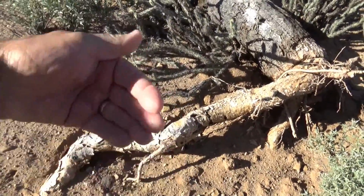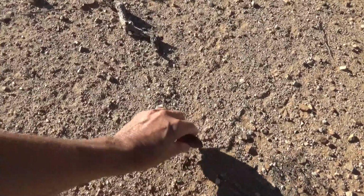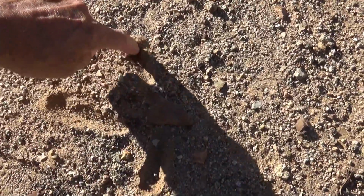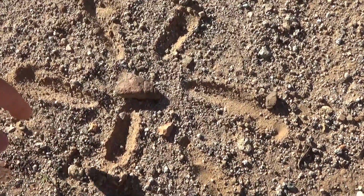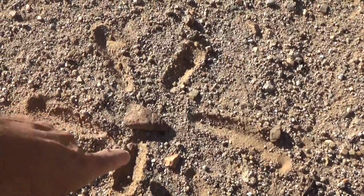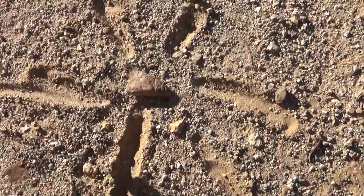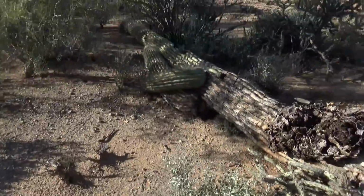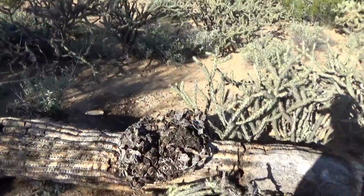The root system doesn't go straight down. It spreads out. Say this rock right here is the saguaro. The root system goes out like this, like a star pattern. And these things are getting anywhere from 30, 40, 50 feet tall. These root systems just go out and support the saguaro to keep it from falling over. I got videos showing these saguaros leaning way over, and how they don't fall down just amazes me.